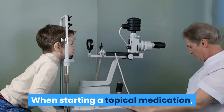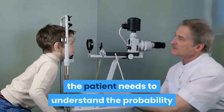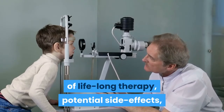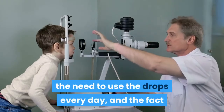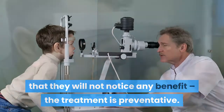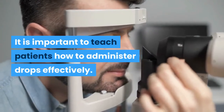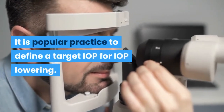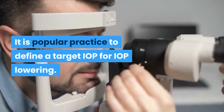When starting a topical medication, the patient needs to understand the probability of lifelong therapy, potential side effects, the need to use the drops every day, and the fact that they will not notice any benefit. The treatment is preventative. It is important to teach patients how to administer drops effectively. It is popular practice to define a target IOP for IOP lowering.